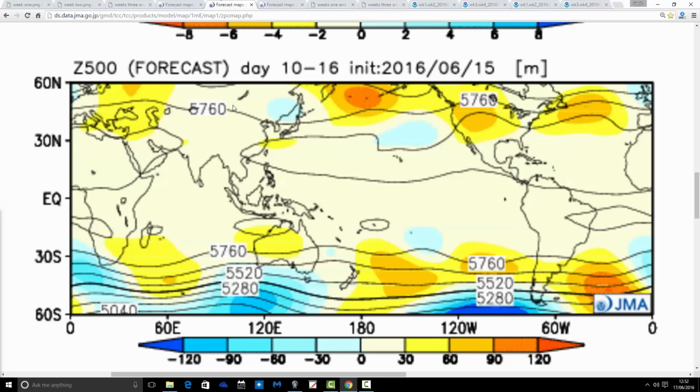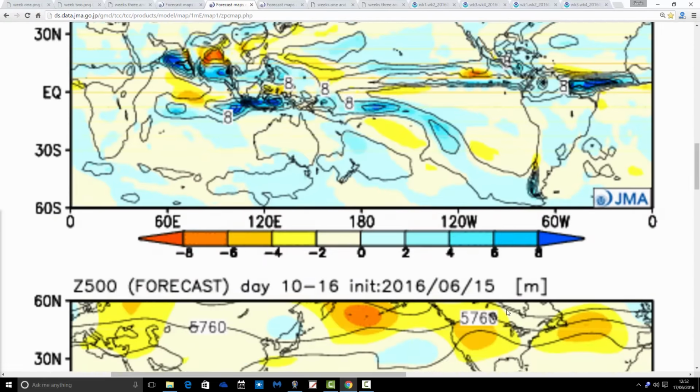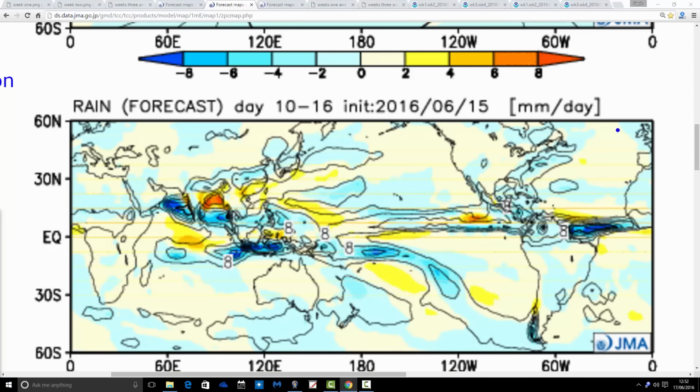Week 2, which is days 10 through to 16. Again, remember, we've got the trough placed right over the top of the country for this one. Again, the temperature signal is okay. It looks like we're going to be in for quite a warm period, really. I would expect this to be a bit cooler than that, though, because the jet stream in this scenario is indicated to be a little bit to the south of us, which just places us on the cool side of the jet. But anyway, the model is seeing a fairly warm week coming up there from the 24th of June through to the 1st of July. But again, with a trough centred over the country, precipitation is coming out above average, a wet week on the way there.